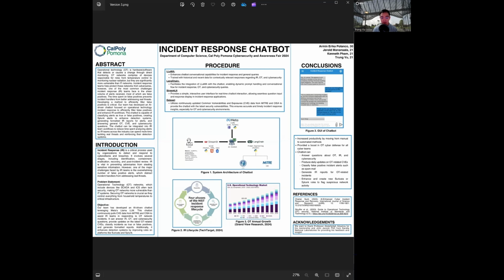The chatbot is capable of distinguishing true and false positive network incidents, creating Splunk alerts to enhance detection systems, generating formatted IR reports, and answering general OT, CVE, and cybersecurity questions. The chatbot can be integrated into IR team workflows to reduce the amount of time analyzing alerts, so IR teams across the industry can spend more time tackling real threats and reinforcing their detection systems.